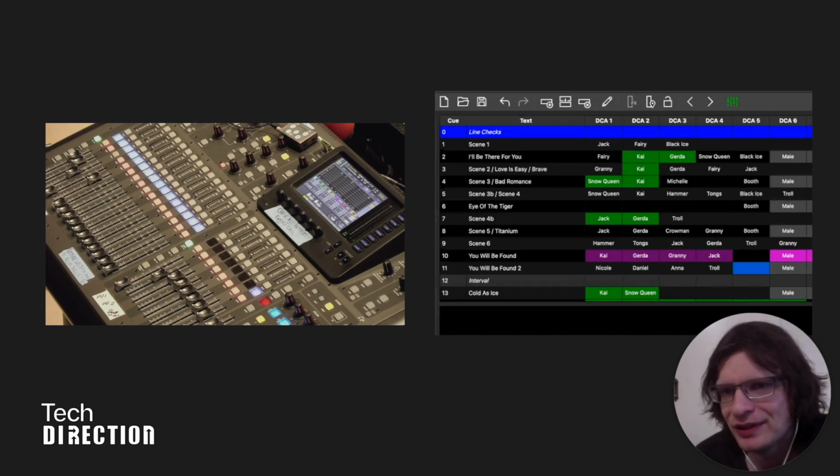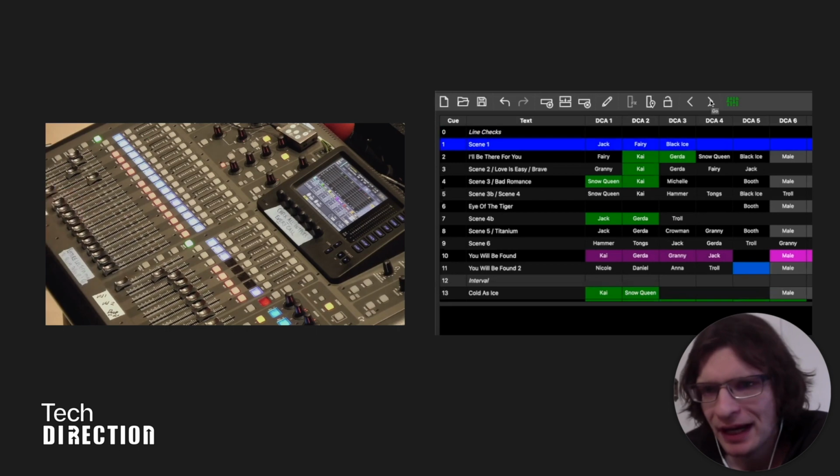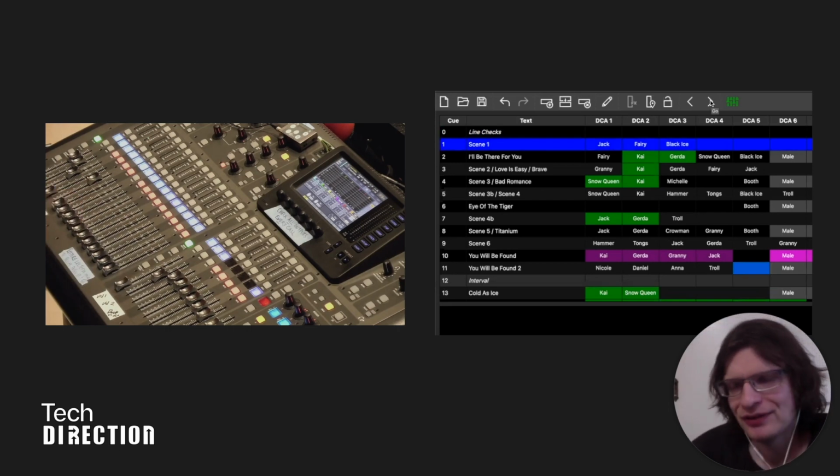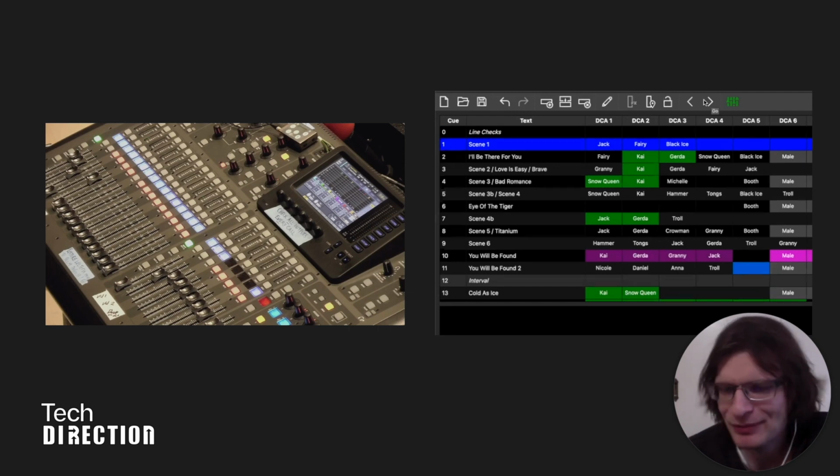So if I go next, if I actually click on the screen and not on Zoom, that also helps. Here we are in our first queue, and we've got scene 1, and there's our 3 DCAs all lined up there.